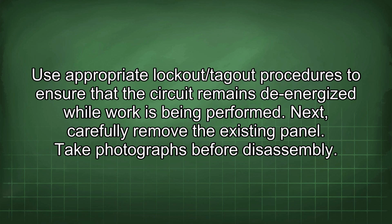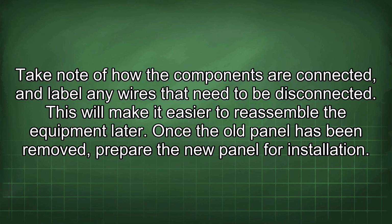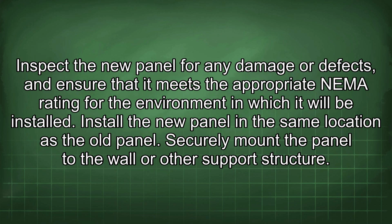Next, carefully remove the existing panel. Take photographs before disassembly. Take note of how the components are connected and label any wires that need to be disconnected. This will make it easier to reassemble the equipment later. Once the old panel has been removed, prepare the new panel for installation. Inspect the new panel for any damage or defects and ensure that it meets the appropriate NEMA rating for the environment in which it will be installed.